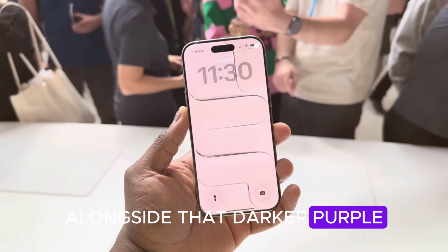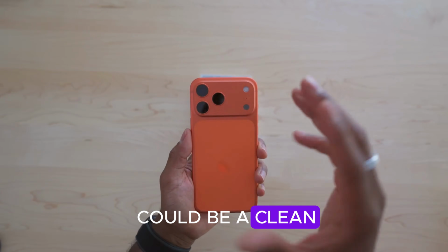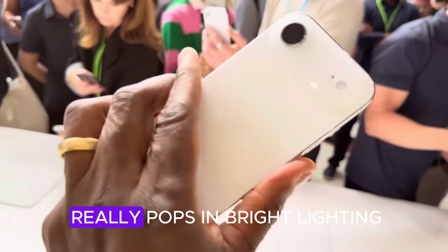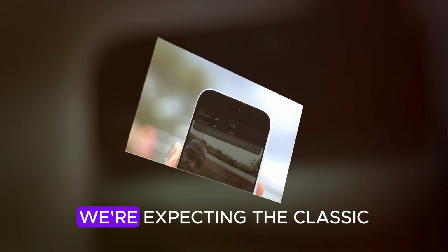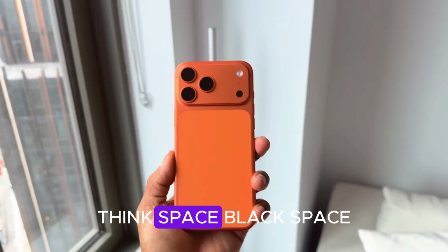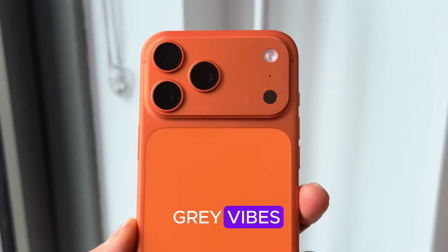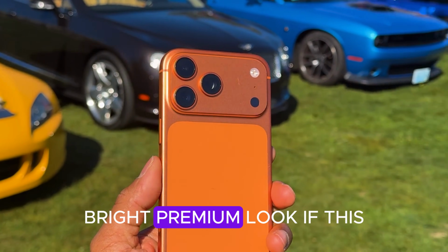Alongside that darker purple, there are also reports pointing to a new light blue option, which could be a clean, icy, modern color that really pops in bright lighting. Then, to round out the lineup, we're expecting the classic Pro-style finishes too. A darker gray or near black shade, think space black, space gray vibes. A silver option for people who want that timeless, bright, premium look.